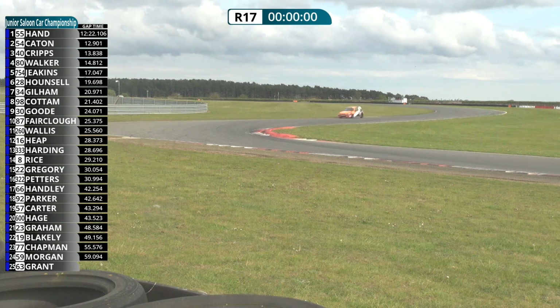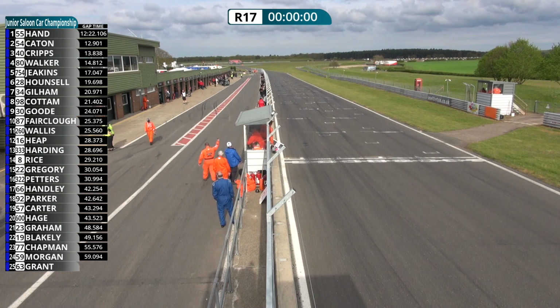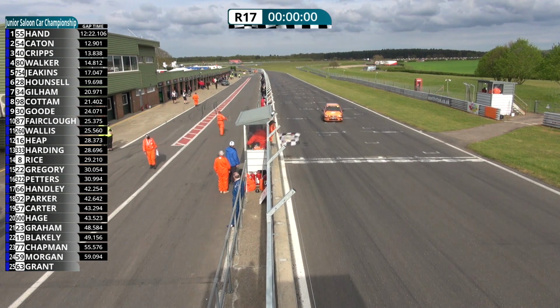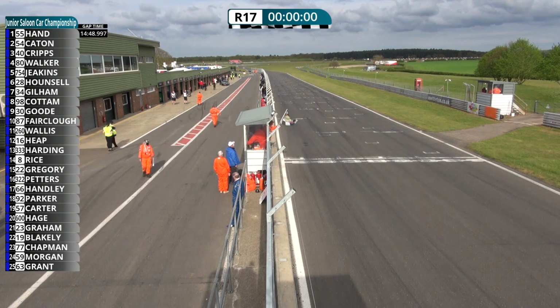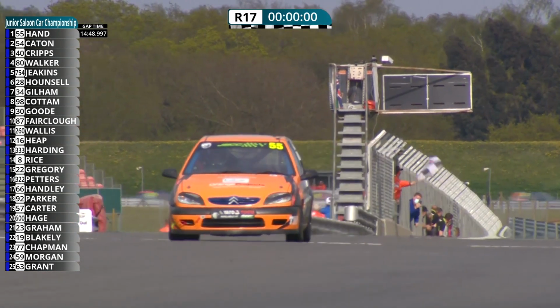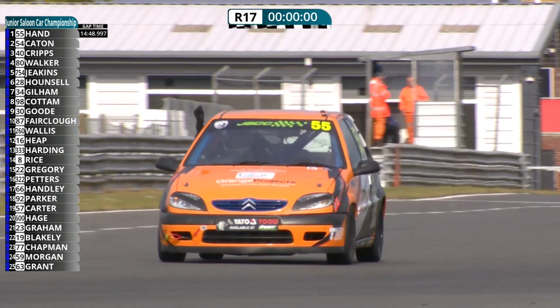Nobody within sight of him as he comes into Murray's for the final time. A perfect drive by number 55, the man from Crawley in Sussex, Charlie Hand. He'll deserve a big hand as he comes across the line, I'm sure. Here he comes, weaving his way down the straight in celebration, flashing the lights. Charlie Hand completes a perfect weekend, takes the win by a very clear margin. Well done, Charlie Hand. Well done, Westbourne Motorsports. That puts him clear at the top of the championship after the second weekend of the year in the Junior Saloon Cars.